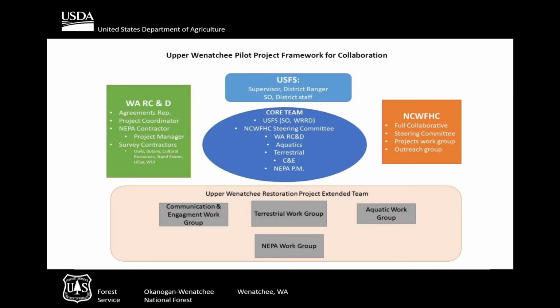So I have a diagram here. This is a pilot project. This is also another contract NEPA project, so we have a contractor involved with this. I mentioned this when I was on the panel up here earlier, talking about these terrestrial and aquatic work groups. These were set up by the collaborative to have that early collaborative engagement through this landscape evaluation process.